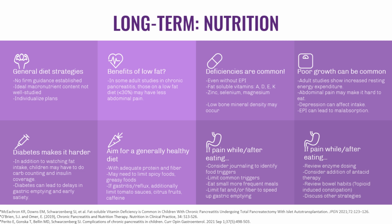Poor growth can be common and is multifactorial, with 1, some element of increased resting energy expenditure, 2, abdominal pain, early satiety, or depression that may make it hard to eat, and 3, malabsorption in the presence of EPI. Diabetes will require additional diet modifications with need for carb control or carb counting and insulin coverage. Diabetes can further lead to gastroparesis and early satiety.